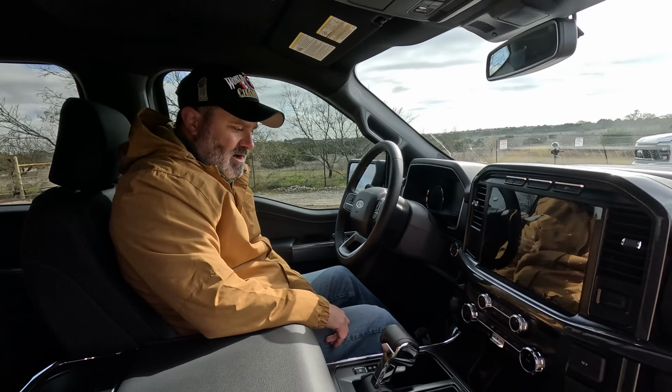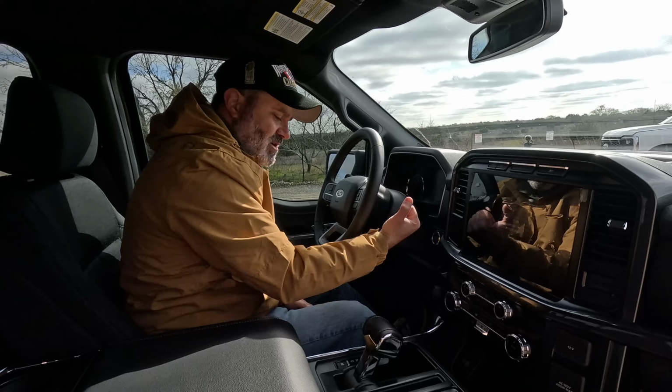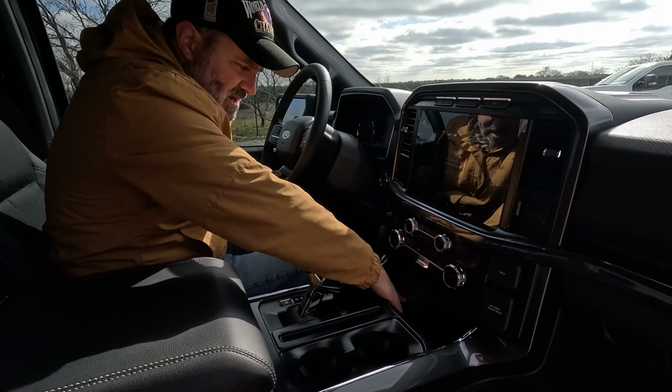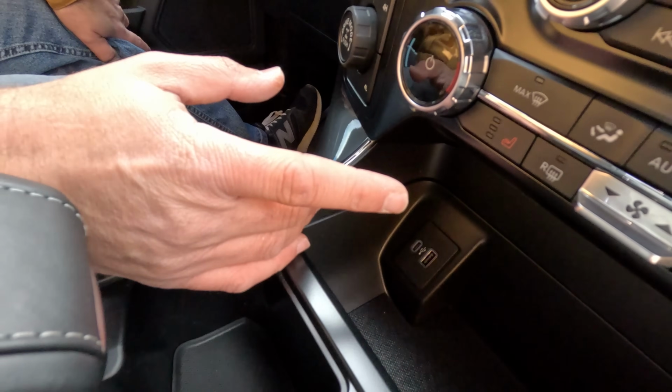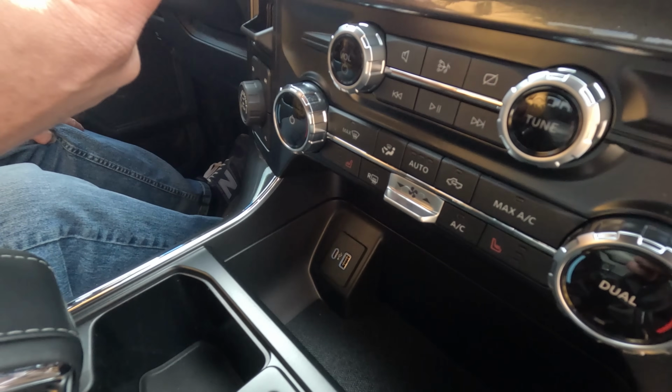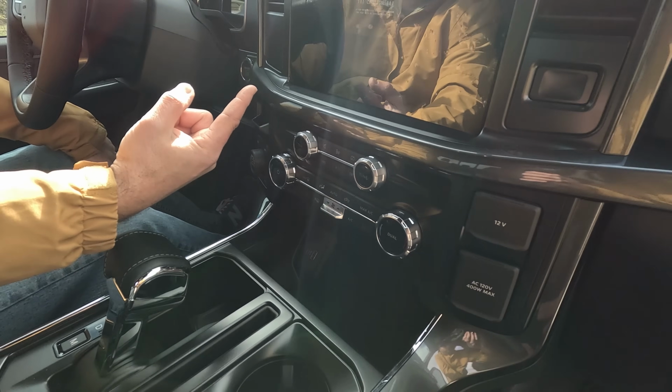I do wish you just had a console shifter up here, because then you get two more cup holders. But whatever, it's okay. USB-A here, USB-C, and in this particular package we get dual zone climate control. That's very nice, and we get the big screen. Look at that. That's really nice.